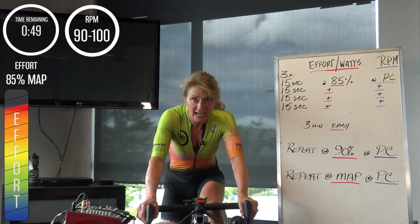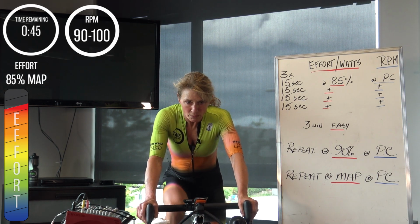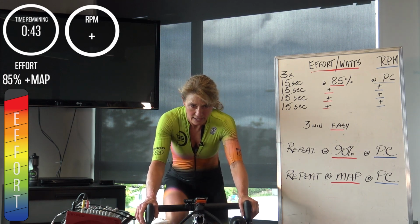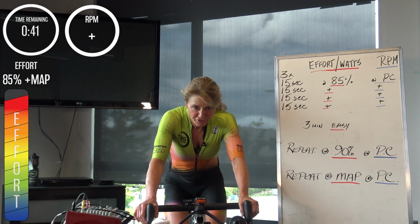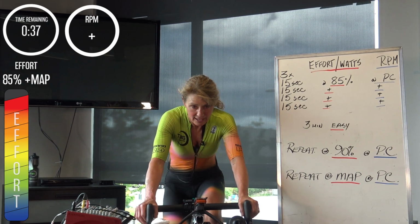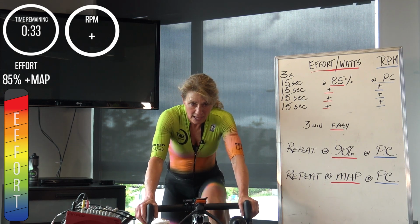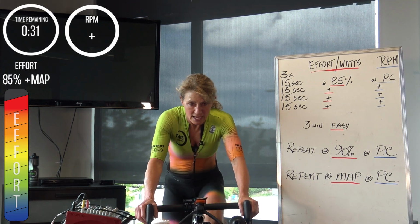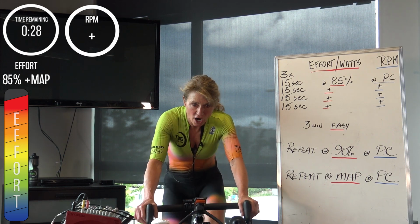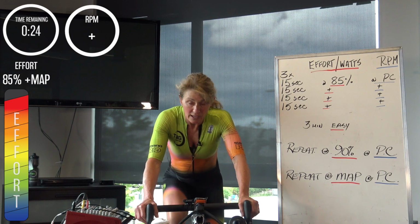Gonna get that first increase right now. Push it up. Push it right through to 30 seconds. Awesome, guys, come on. Next lift is coming at 30. There it is. Come on. 30 seconds to go. Keep pushing.